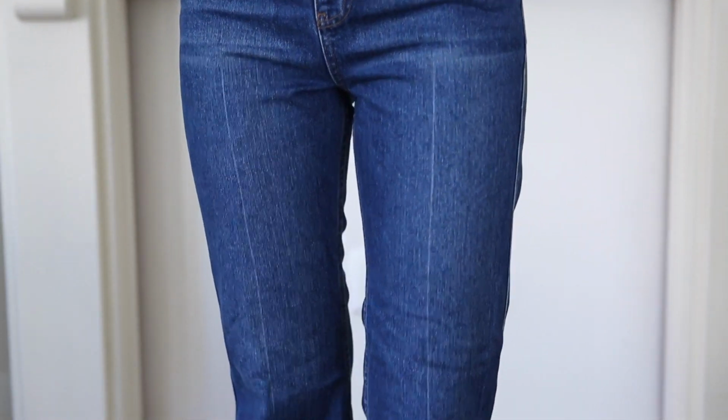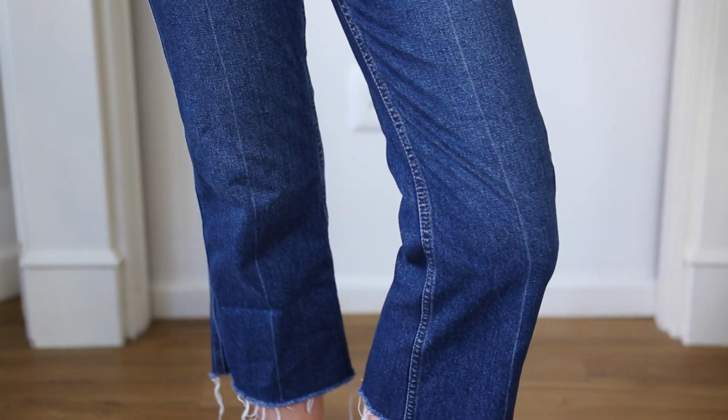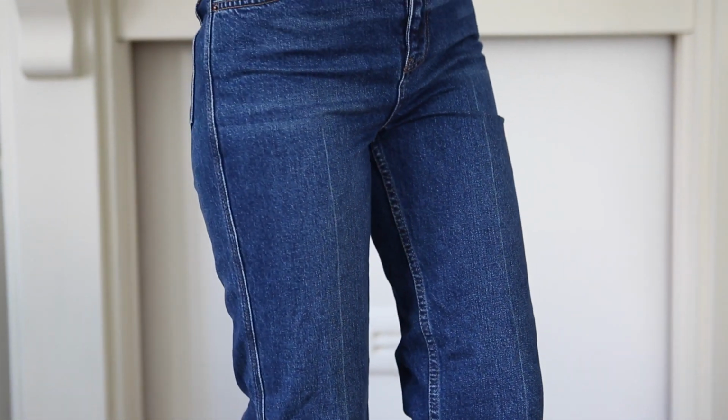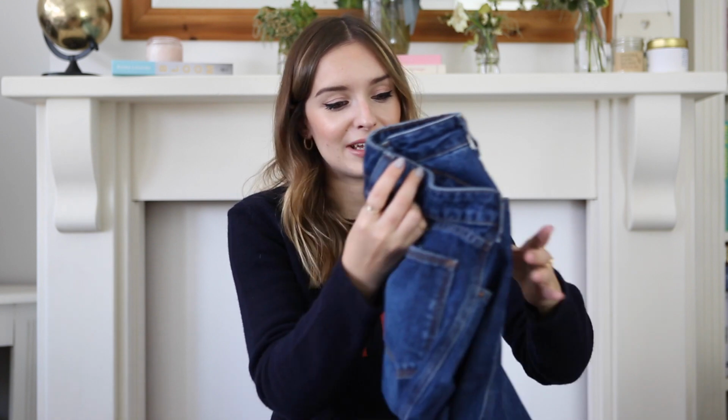But these are kind of like a very, very cropped jean, almost bordering on culotte, but I absolutely love these. Again, these will look amazing with ankle boots. I think I've got these sitting on one side. I think these will look particularly cool with something like this, a cool blouse, just a really nice, fun 70s kind of look. So I really love these.